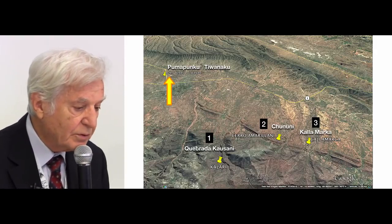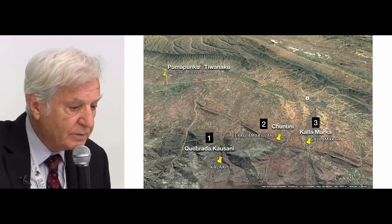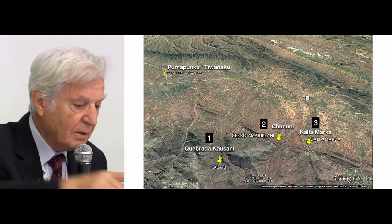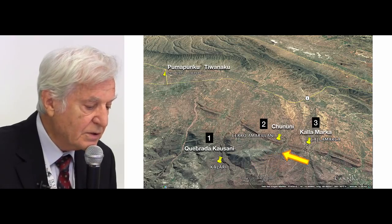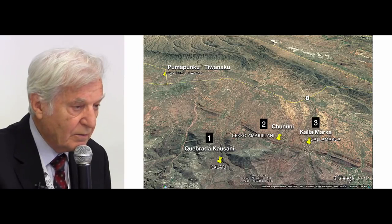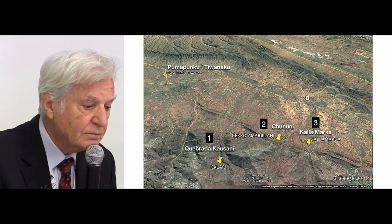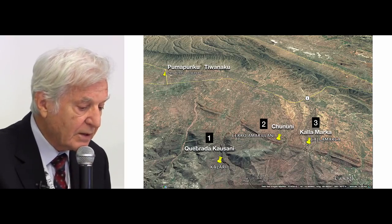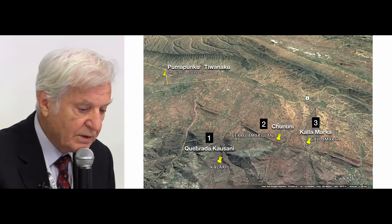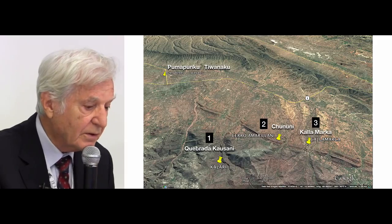You have Pumapunku on the left, on the level of the Altiplano, 3,820 meters. And then you have on the south the various hills and mountains where we find sandstone sources. Number one, Quebrada Causani. Number two, Cerro Amariani. And number three, Cajamarca. The team went and visited all these sites.